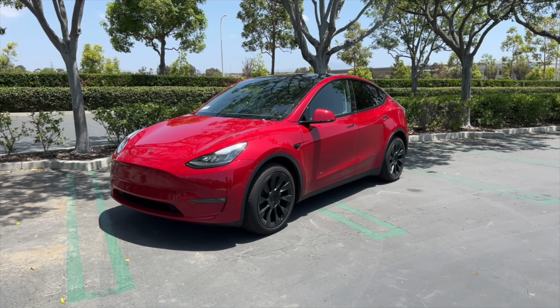Let me break down the current state of Model Y, the new discounts and incentives Tesla just announced, some new changes we may see, and this mini refresh that could be coming soon and bring a lot of great features with it.